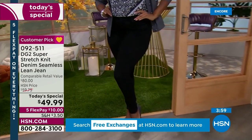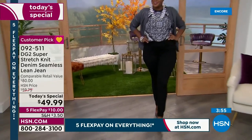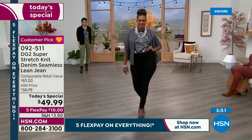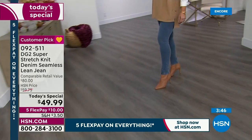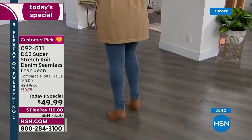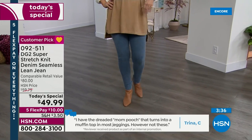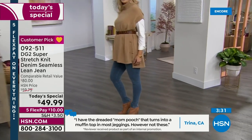I'm gonna wear them with bulky sweaters. I'm gonna wear them with trench coats. I'm gonna wear them with puffer jackets. Absolutely. Nothing looks better than a puffer jacket and a beautiful lean jean. Absolutely. I mean, these are lean, they are elongating, they are flattering. They are super comfortable. This is an A+, but I want you to remember the three Fs: flattering, the fit, it's great. The feel, you feel sexy.